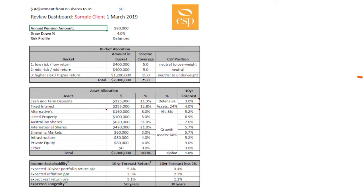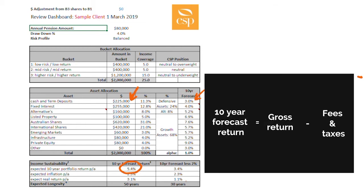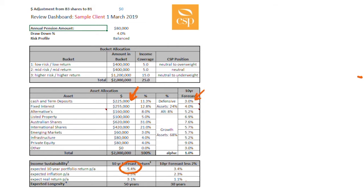Now, where this becomes particularly valuable is that if we know how much we've got in each asset class, and we know how much we expect that asset class to earn over the next decade, then we can do some mathematics and we can generate a 10-year forecast return off that number, which in this particular case is 5.4%. Now, for those of you who are going to try to reconstruct this at home, that 5.4% is the gross return, less fees and less tax, depending on the taxation structure that the client's sitting in. So we're expecting this portfolio to do 5.4% per annum for the next 10 years.